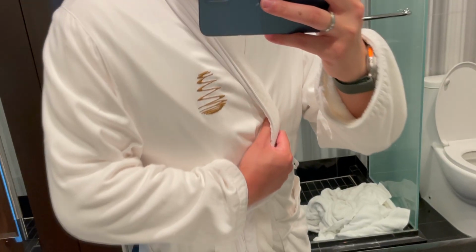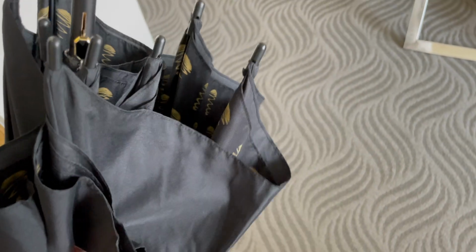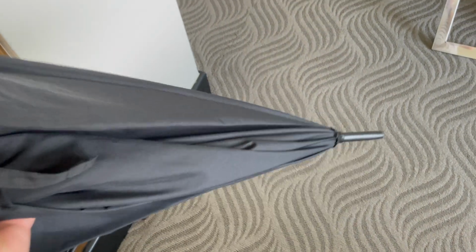Oh, and one last thing about the hotel that I did ask. In the room, they provide you a robe and an umbrella. The umbrella costs you $37 if you want to buy it. It's a limited edition, specially designed umbrella, and it's actually a fairly nice umbrella. I'm not sure if it's worth $37, but maybe it's a nice souvenir.